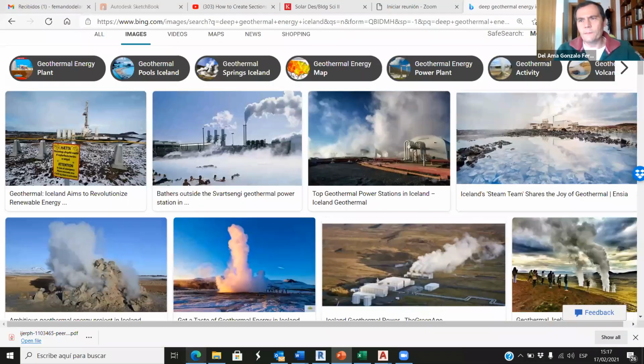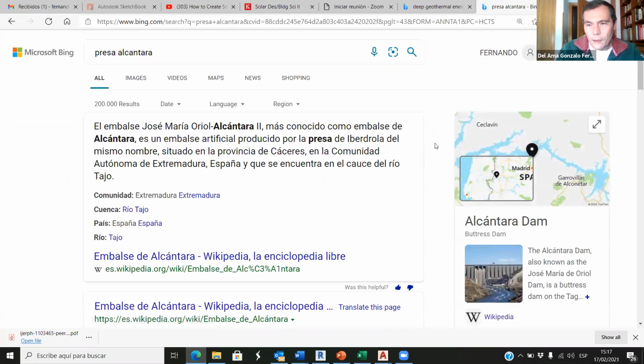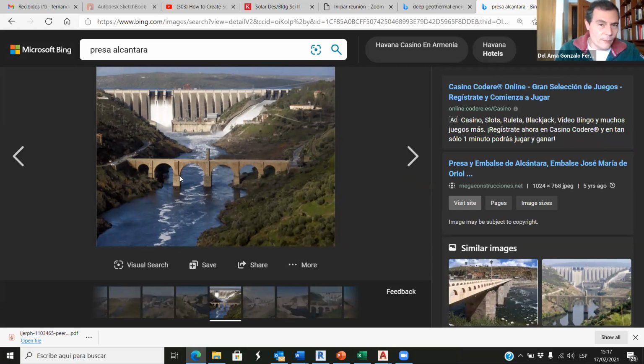I always show you this picture. There's a nice place between Spain and Portugal. This is the river Tagus, between Spain and Portugal. This picture is very interesting because this is a Roman bridge. That bridge was built 2000 years ago, I think in the first century BC, by Roman people, and it's been there for 20 centuries. And just close to this bridge, you find this dam to generate hydropower energy.